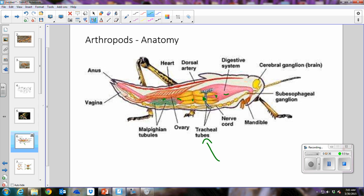Some organisms have what are called book lungs, and spiders are good examples of this. The lungs will have a shape like this, where there are lots of pages stacked on each other. It allows for lots of surface area, gathering lots of oxygen.